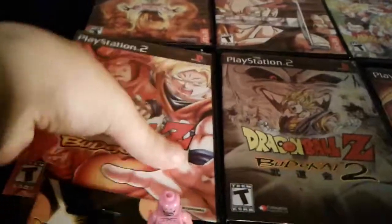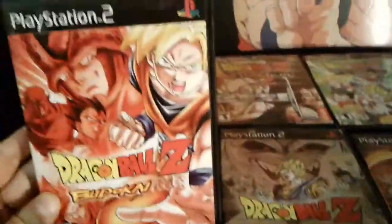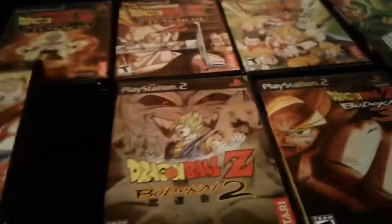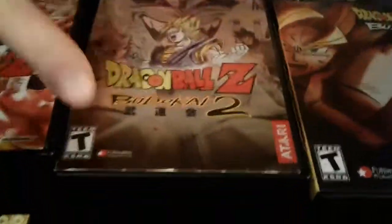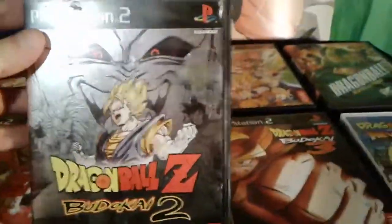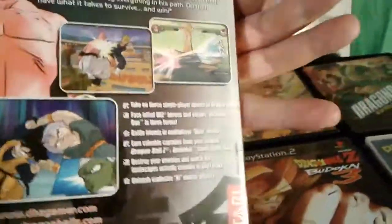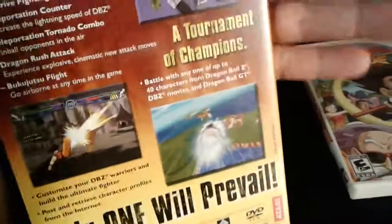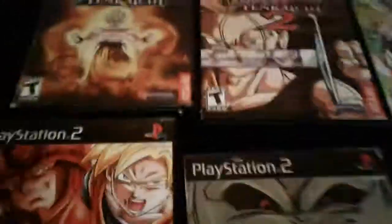Jump back over here. PlayStation 2 Budokai. The first Budokai game for PlayStation 2. I thought it was pretty special and fantastic when it first came out. But the more that they went along, I realized that these weren't as good as the other ones that I'm about to show you also. Budokai number 2, another PlayStation 2. They added a few more things that made that one kind of cool. Number 3, they added a few more different things. The story modes became a little bit different. And that one's neat. I'm going to jump back up here real quick.